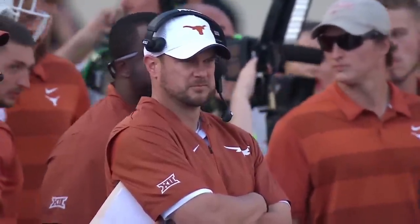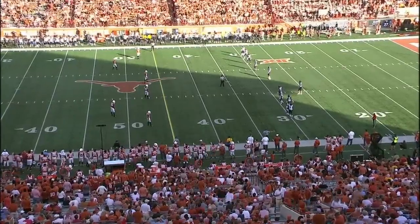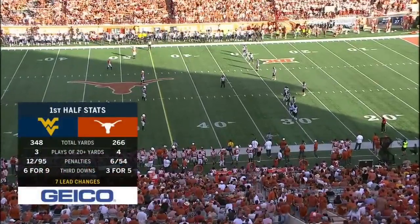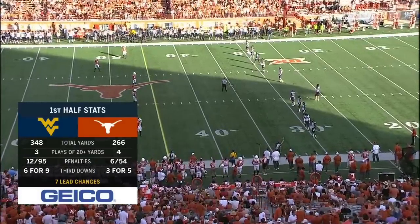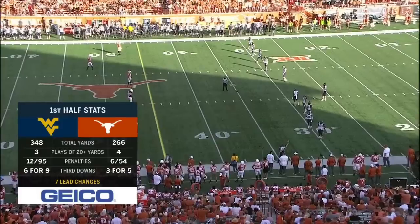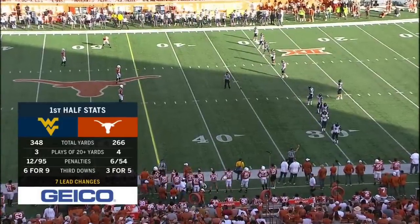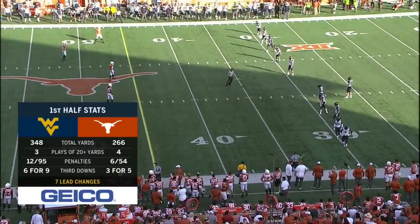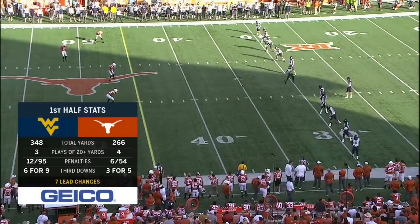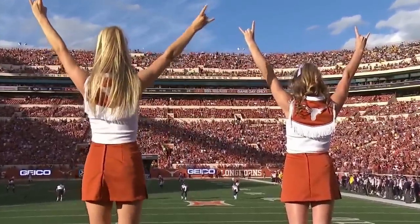Let's take a look at our Geico first half stats, and there was a lot of them. 614 total yards. You got 3 plays for West Virginia of over 20 yards, 4 explosive plays for Texas. They were both good on third downs, but the penalties is where this thing got out of hand. So some of them, I think, probably should have stayed in the official's pocket. Other ones were absolutely penalties, so we'll have to adjust from here.